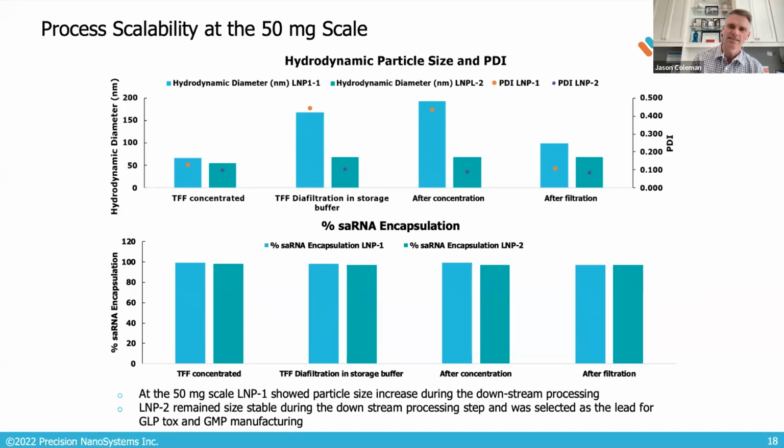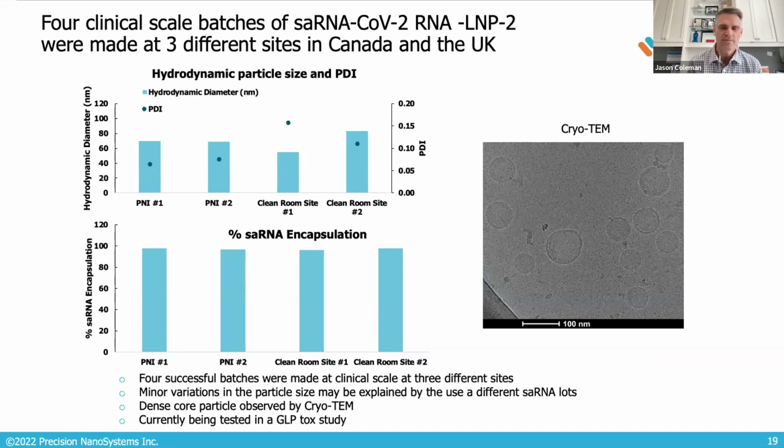Since then, we scaled up manufacturing using the LNP2 formulation and did full scale manufacturing across several different sites and facilities. Using that process, the particle characteristics are maintained. You do see one slight decrease in size, but that is attributed to a different saRNA lot.